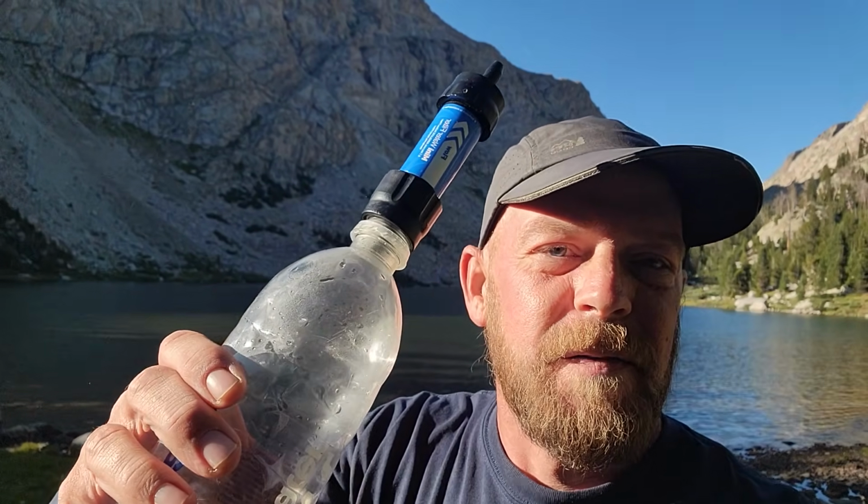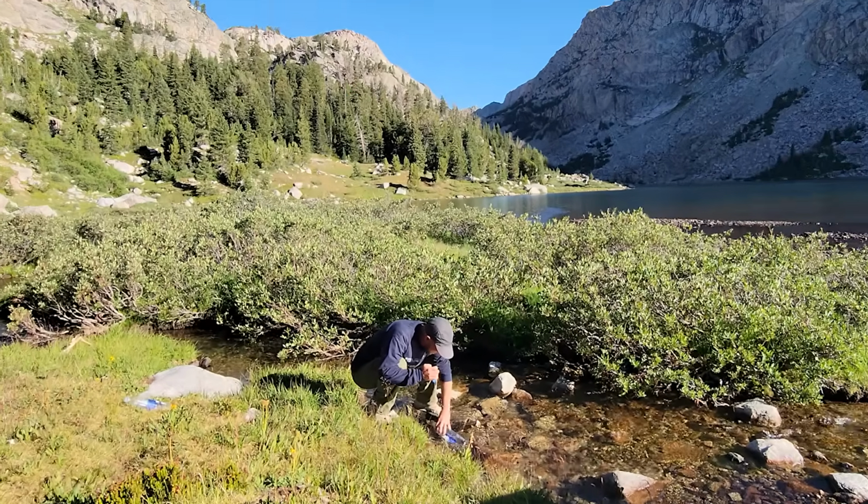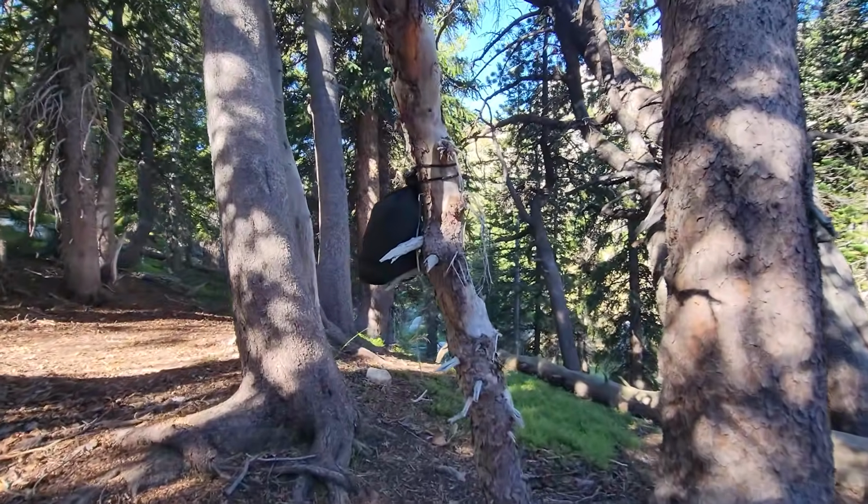Hey, good morning. We survived another night in the wilderness, but we need water for breakfast, so we're going to run down to the creek and get some. Here's our bear bag.